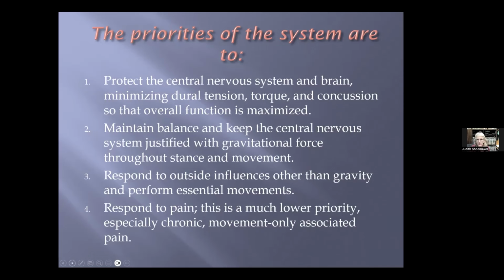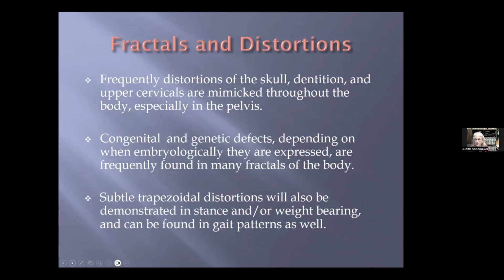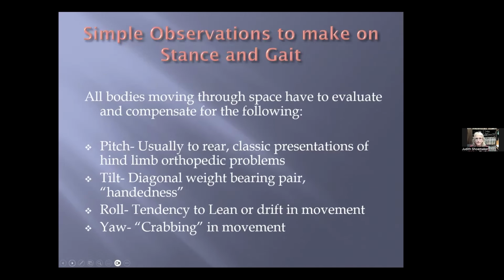And if you get rid of some of these higher priorities as problems, it can be a big difference. So we talk about skull, dentition, upper cervicals, all of these things, as I just said. If you have a crooked skull or a crooked bite, you're going to see that distortion everywhere in many fractals of the body. And these trapezoidal distortions will be demonstrated in stance or weight bearing and tail carriage and toenail length and wear on the pads. So they'll show up in gaiting patterns too.